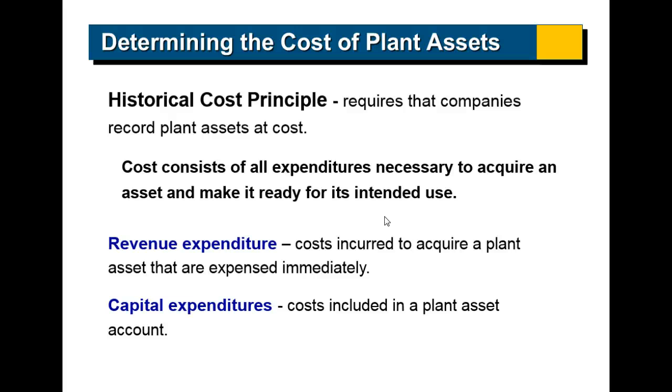Revenue expenditure, costs incurred to acquire a plant asset that are expensed immediately. Capital expenditures, costs included in a plant asset account. So basically, when we're dealing with a revenue expenditure, they're going to be items where we might have to repair a certain piece. That may be an item that we get to expense on our income statement right away. But other items to place it in service, to maybe prepare it for its intended use, modifications, would be a capital expenditure that we're going to add to the cost of the asset.